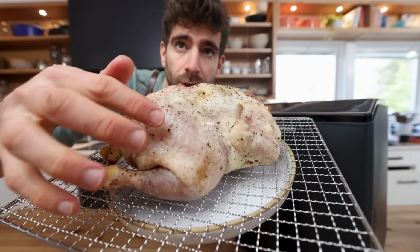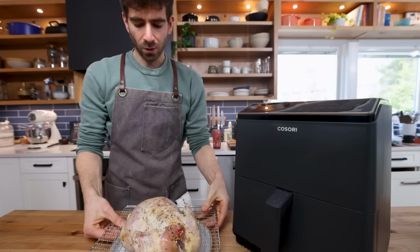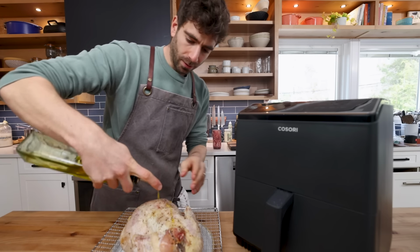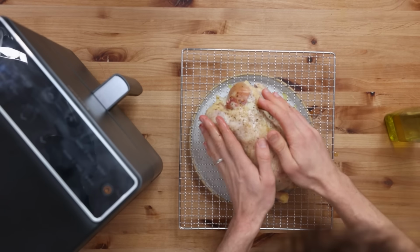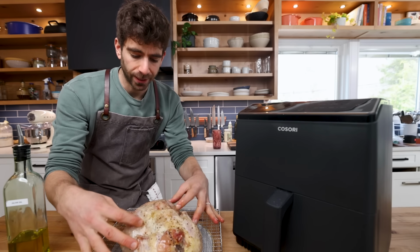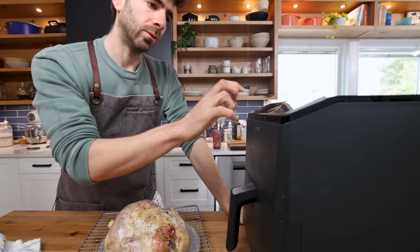Here's the bird. Just a little tackier, ready to get nice and crispy. I'll put a little bit of olive oil just to kind of get things started. A super thin drizzle, and I'll rub that in. But we're gonna be relying mostly on fat rendered from this skin to get everything nice and crispy. So they use the roast button, which I don't have.